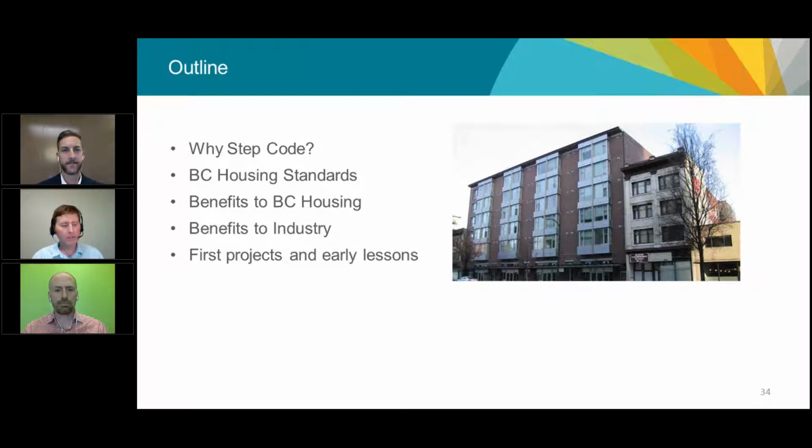So why the Provincial Energy Step Code for BC Housing? I just wanted to list a few things I'm going to talk about today. One of the things is our BC Housing Design Guidelines and Construction Standards, the benefits to BC Housing of going the step code route, and benefits to industry, the lessons they can learn from us being the first to undertake some of these projects. Then I'll talk about some of the projects that we're working on and some early lessons learned.